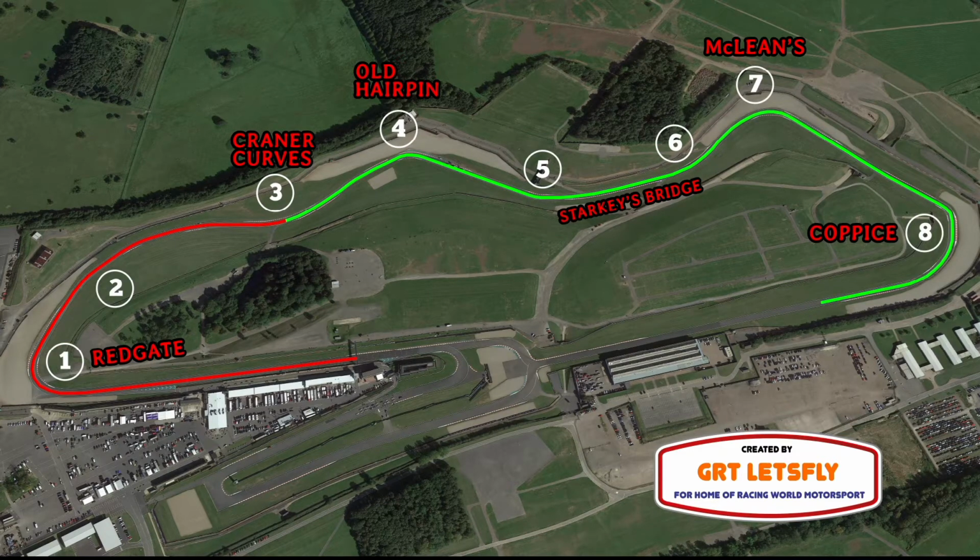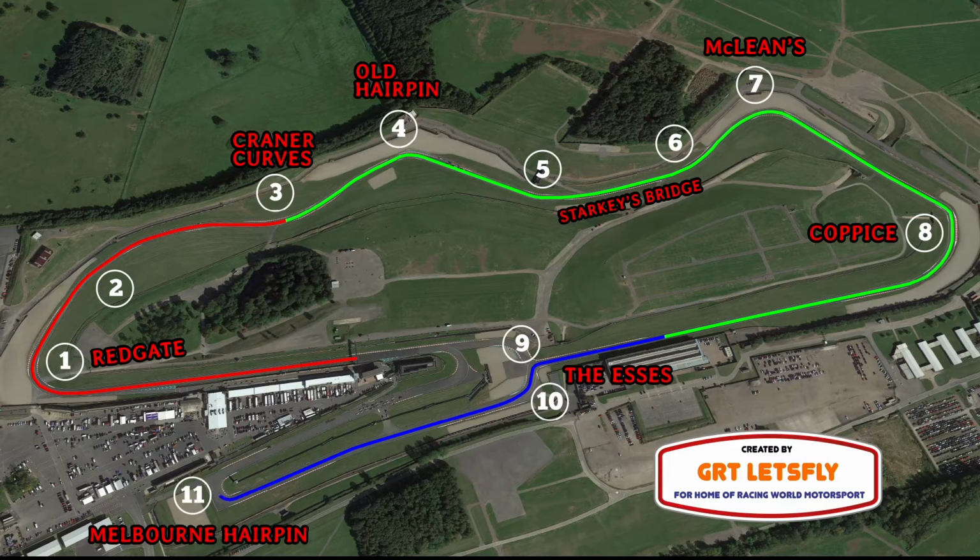As you can see here, you go down the back straight, and tonight we're going to take a left in a minute. There you go. Instead of on the shorter circuit, you take a right. So tonight's race, I think the race start was about 5 o'clock and the temperatures were in the mid-20s. So let's get into it.